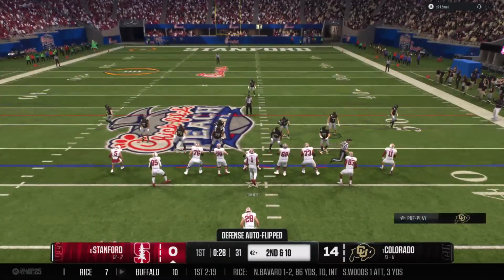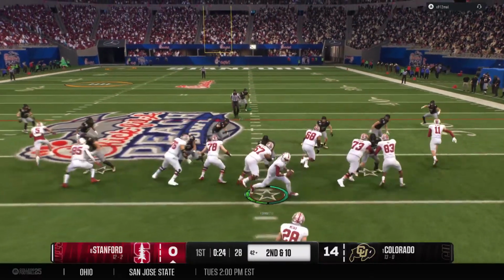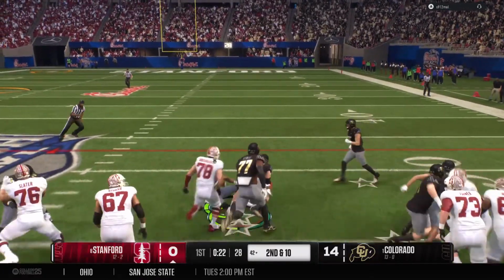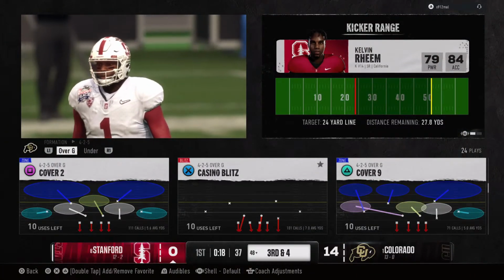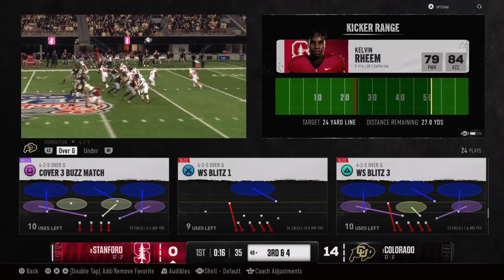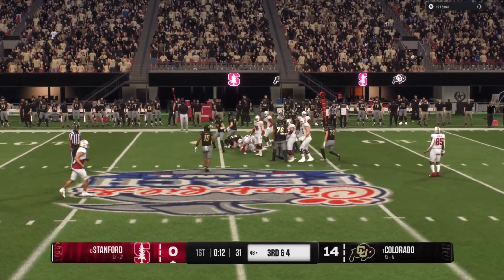Getting set. Here's 2nd down. Single back. Takes the handoff. Tackled up near midfield at the 48. Man, you know, the back gets a lot of the attention here. He's a good back. I love to see that offensive line win the battle at the line of scrimmage.